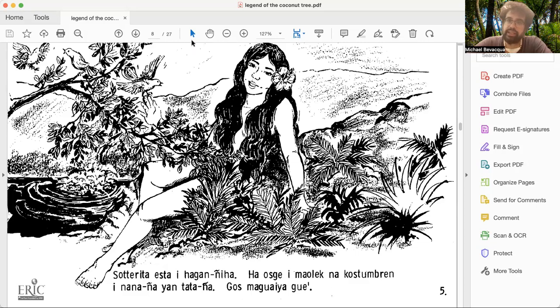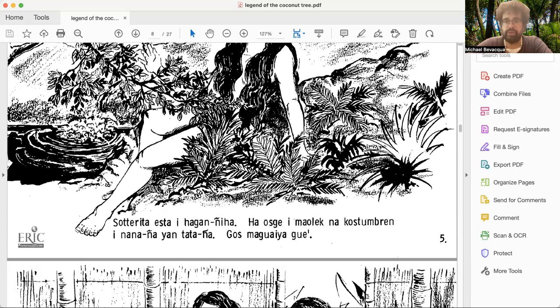All right. Their daughter was a young woman. She followed the good customs, the good ways of her mother and father. She was very much beloved.